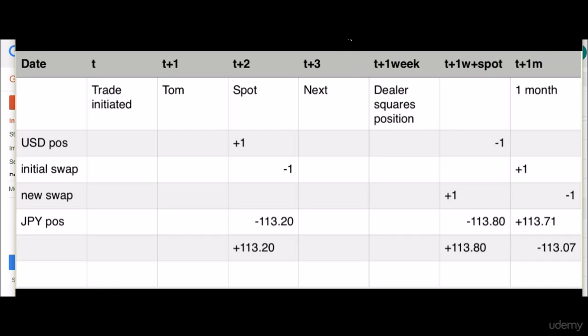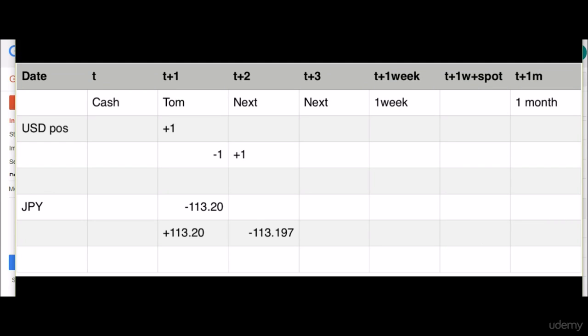Rather than swapping cash flows from spot to 3 months or other tenors, a dealer might roll over his positions short-term or even on a daily basis. However, one-day rollovers can be quite expensive if you are a payer of a swap, since overnight rates are sometimes higher than long-term rates, especially when the yield curve is inverted, and much more volatile.